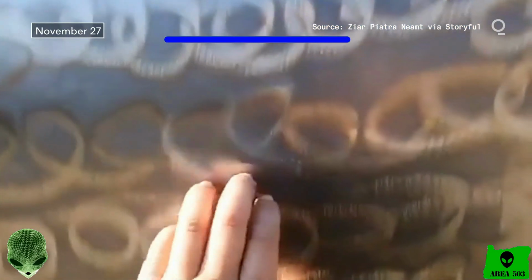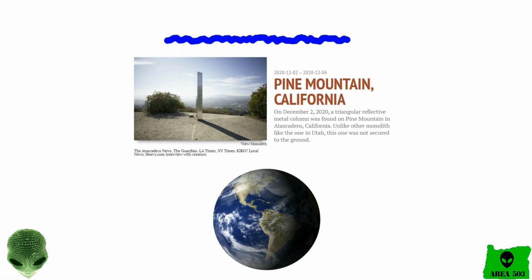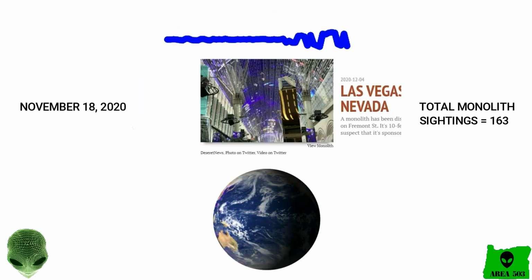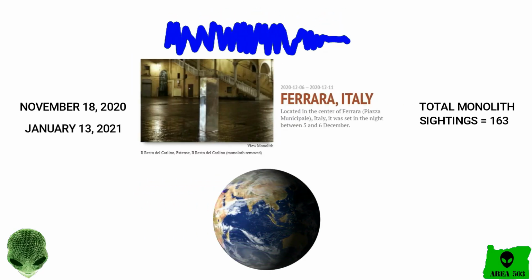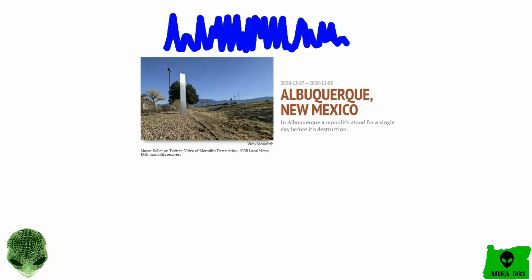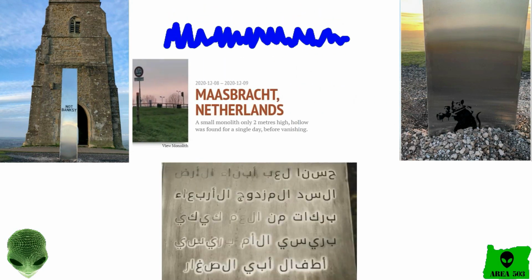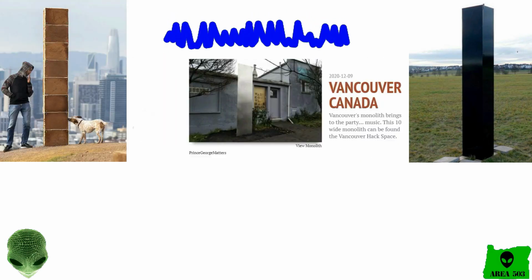Computer, were there any other more monolith sightings after the ones in Utah and Romania? Globally, there were a total of 163 monolith sightings documented between November 18, 2020 and January 13, 2021. The majority of these monoliths were constructed of stainless steel and hollow. However, no two were identical. Some were stenciled with art. Some were stenciled with writing. One monolith was completely black, and one was made of gingerbread.